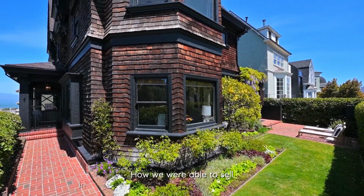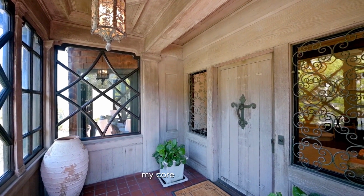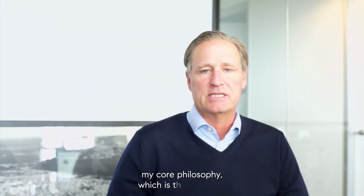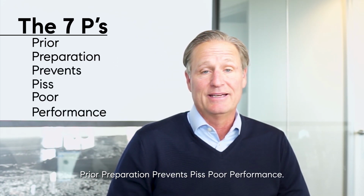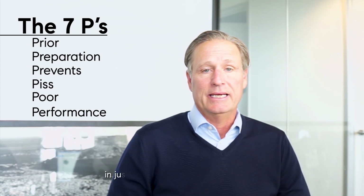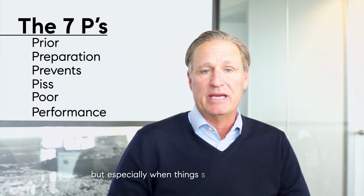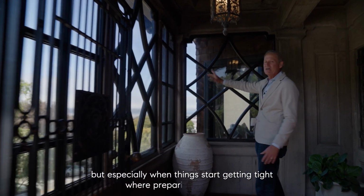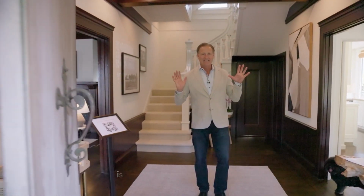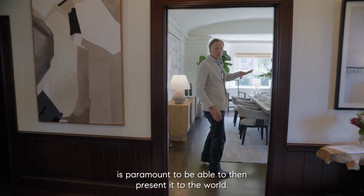How we were able to sell in such a challenging market really comes down to my core philosophy, which is the 7 Ps. Prior preparation prevents piss poor performance. This reality rings true in just about any market environment, but especially when things start getting tight, where preparing a property is paramount to be able to then present it to the world.